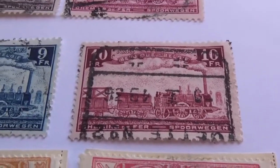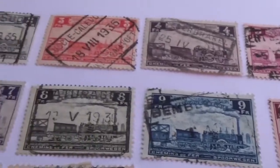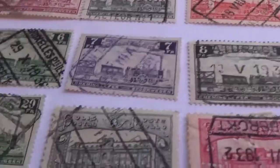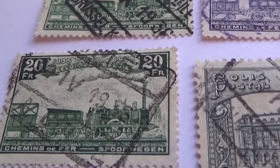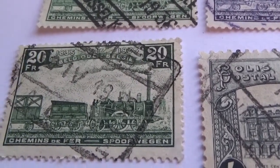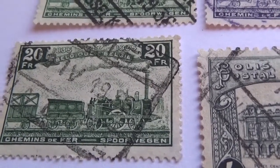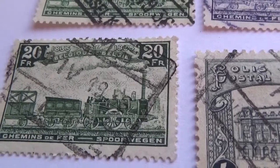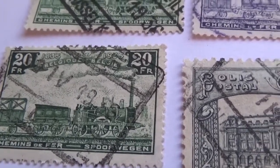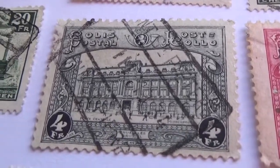Alright, so we have right now 1 to 10 of the train, and we skip right over to a 20. That's 19 something. For 20 FR. Okay, so we got 1 to 10, and then we skip right over to a 20. I don't know if they published it that way or not.